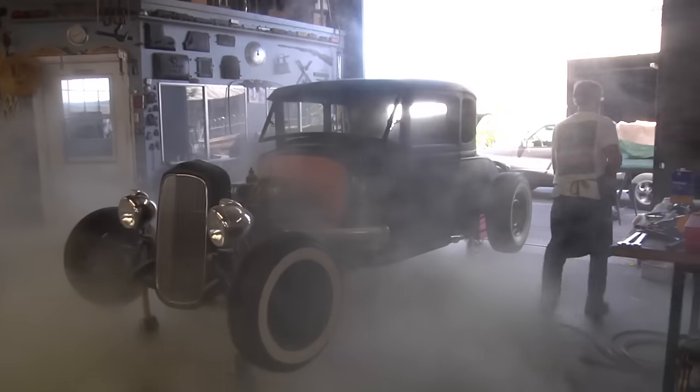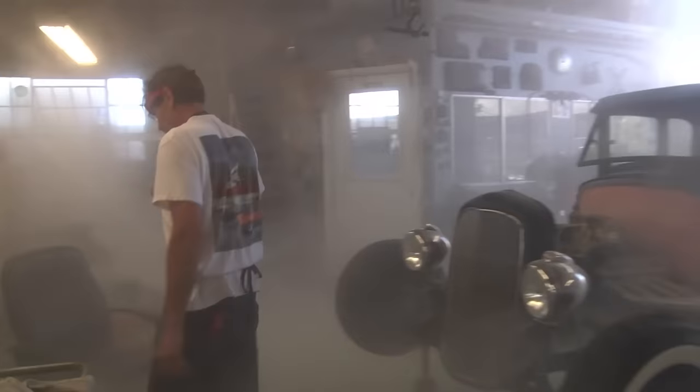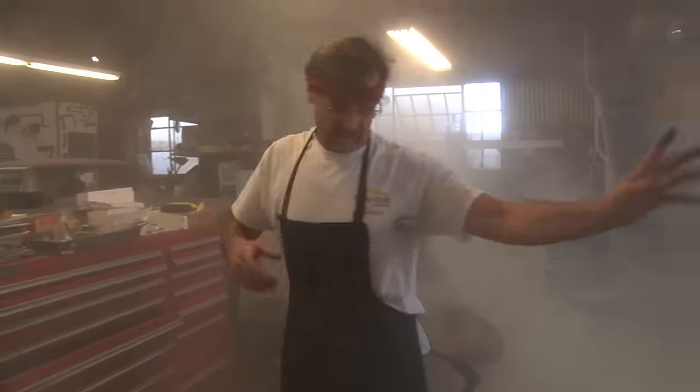This fire could have got out of control. Apparently there was too much fuel pressure and the whole engine seems to have caught on fire. Let's get outside. Can't breathe.